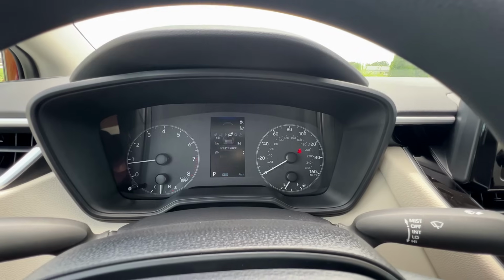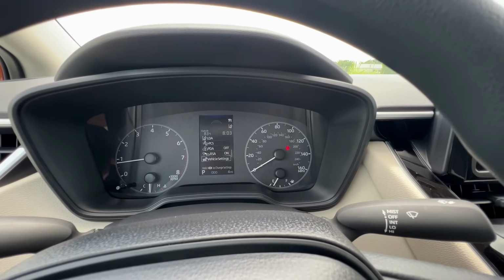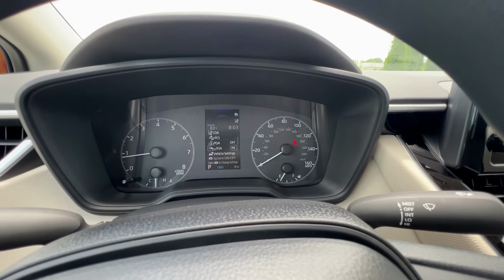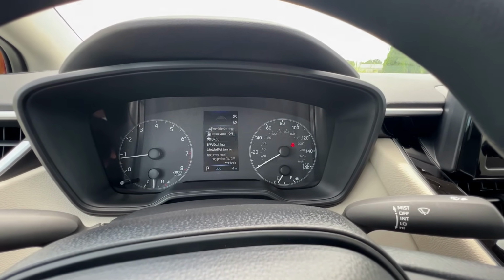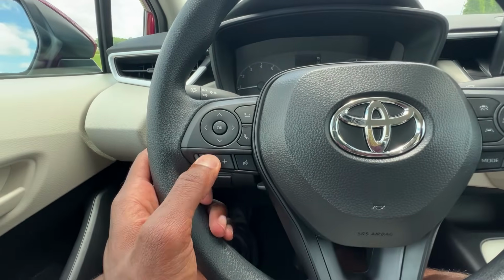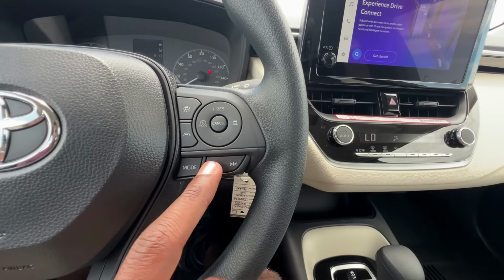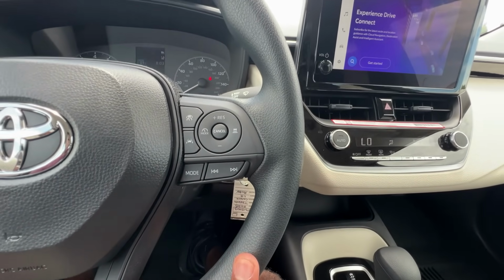We also have tire pressure monitors. And then we can fool with all of our safety assist or driving assist features in here. And then hold this to change a few other settings. But phone, volume, voice recognition, audio sources are toggled here. Track list and radio station presets can be toggled there.